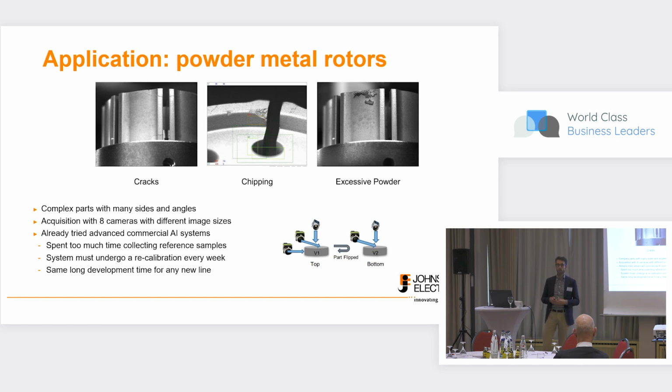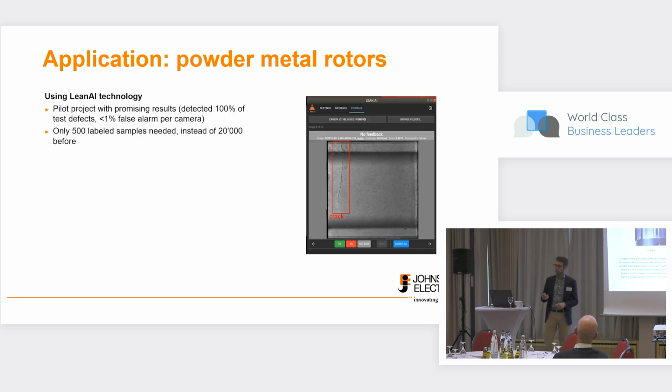They did try in the plant in Canada some commercial AI solutions, and they ran into these well-known issues. So with the LineAI technology, they were able to get similar figures as we saw in China. Here, even 100% detection of the test defects and less than 1% false alarm. For these trials with commercial systems, they had to manually label 20,000 images. And now the LineAI technology could get it with 500 labeled images.